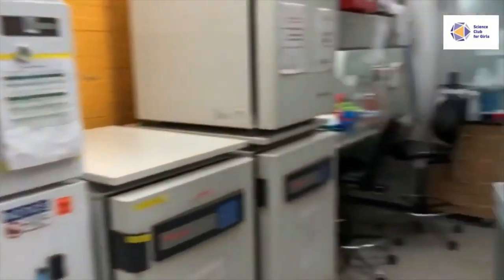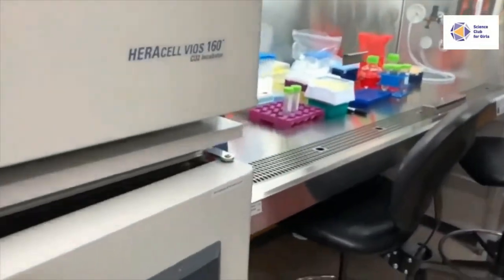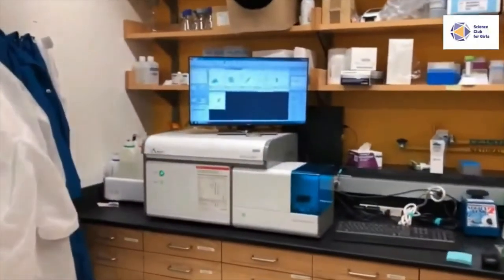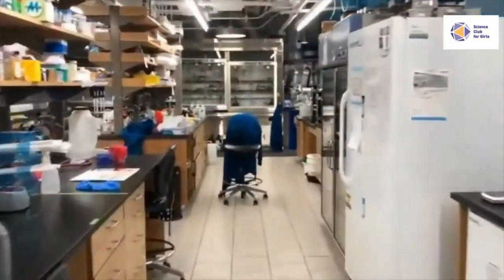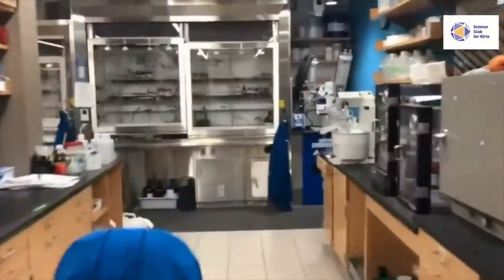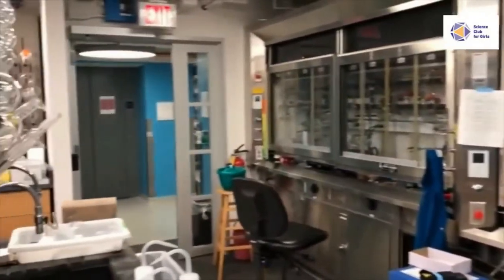And here is where we grow cancer cells. You can see we have some growing in here. And here's a computer that we use to take measurements of them. And if we walk over here, we've got more fridges and freezers, as well as some chemistry fume hoods where we get to do chemical reactions.